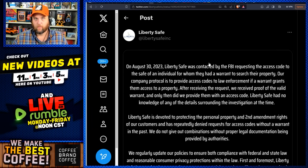Here's the thing. Any major manufacturer of safes is likely to have this. This is not something that anybody who's buying an extremely expensive safe would ever consider. That said, there are ways around this, but you have to go out on your own to do them. It is my opinion that a safe company who claims to be pro-2A and pro customer privacy shouldn't even have the systems in place to have codes on file.